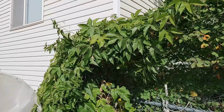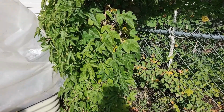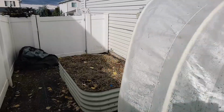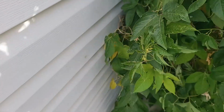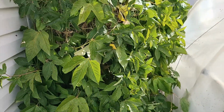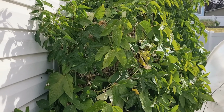This is my maypop. Next year I've got to figure out something else to do with this because it just did not work out well in this spot. It was crowded by my garden beds and it's all crowded down into one little area, and it only produced one small fruit. And this is the fruit down here, and it did not get a chance to ripen. So you can kind of see it's all squished in back here, so I may need to find a place to move it to or something. I'm not sure what I'm going to do with it, but I've got to do something else with it.